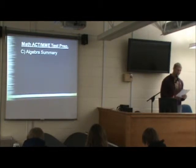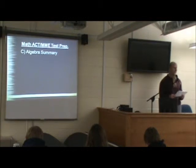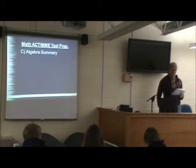We're on to number 9. Inequalities can be worked as if the inequality is an equal sign, except when you divide by a negative number, remember to flip the inequality. Slope is rise over run, usually represented with the letter m. There's a formula for slope you should be pretty familiar with: y2 minus y1 over x2 minus x1.